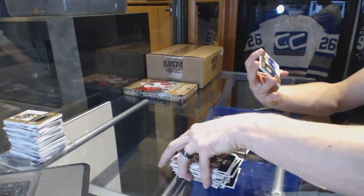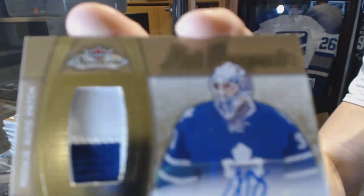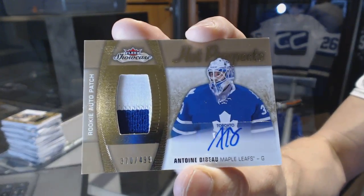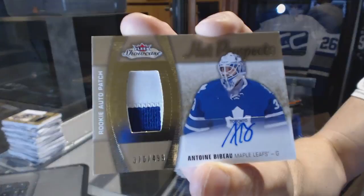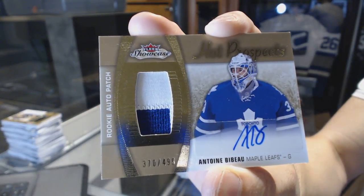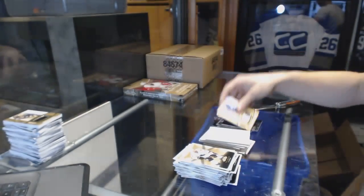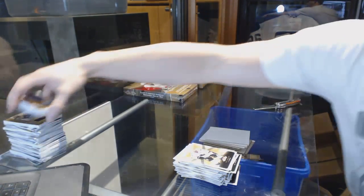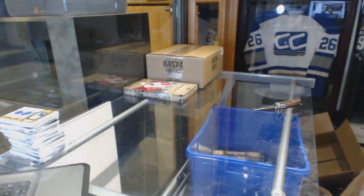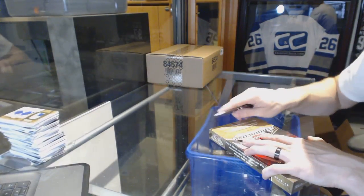And we've got a two-color Hot Prospects rookie patch numbered to 499 for the Toronto Maple Leafs, Antoine Bibeau. All right, box eight.